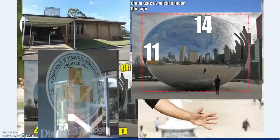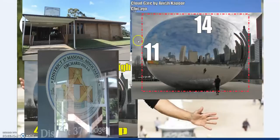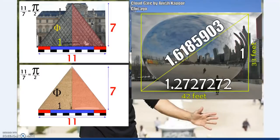So at 42 feet deep and 33 feet high, the side view creates a 14 wide, 11 high ratio. So if the height is 1, 33 feet is 1, therefore that is 1.2727, square root of phi, again, very high approximate at least. But just like with the pyramid, therefore the hypotenuse of that right angled triangle is 1.6185903. That's phi up until the fourth decimal place.